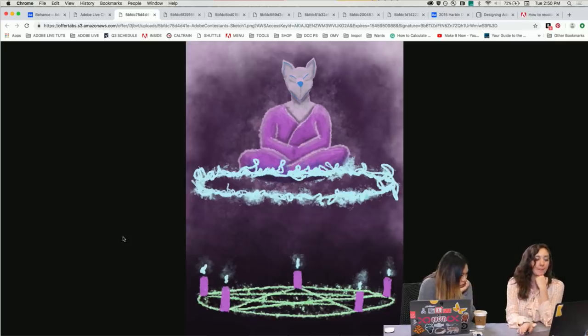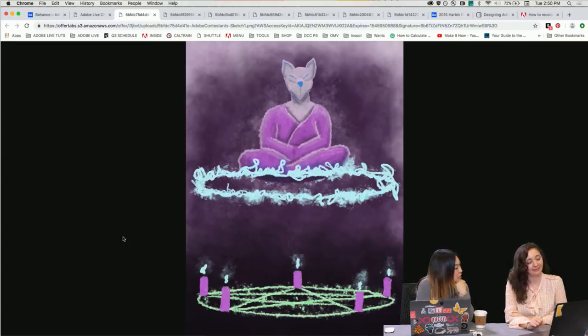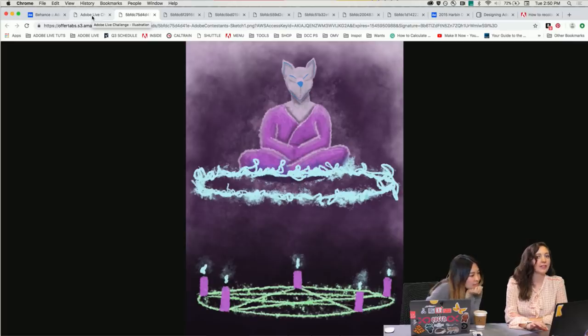Mm-hmm. I like how you use theme colors. Yes. But especially for the flames. Mm-hmm. It kind of matches the glow underneath this fox, or is that a... I'm not sure. Let us know. Yeah. Fox, wolf, dog. Wolf?